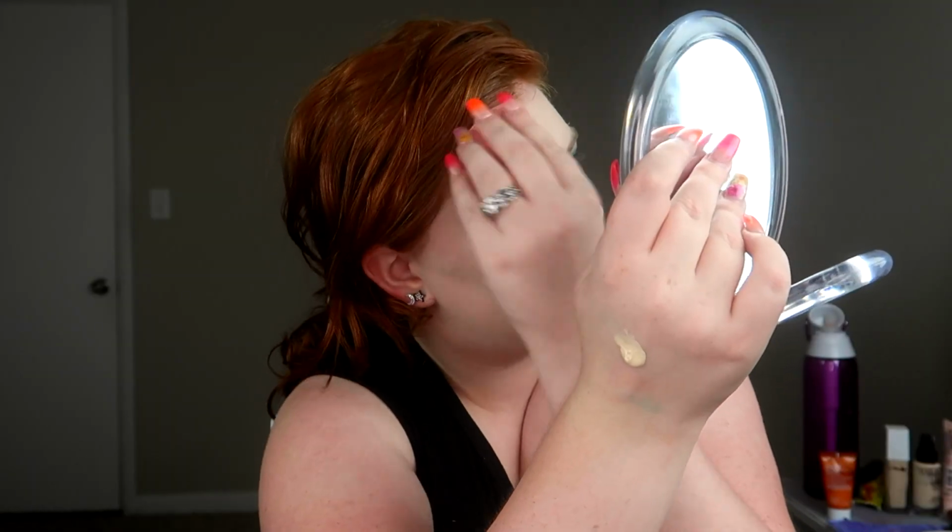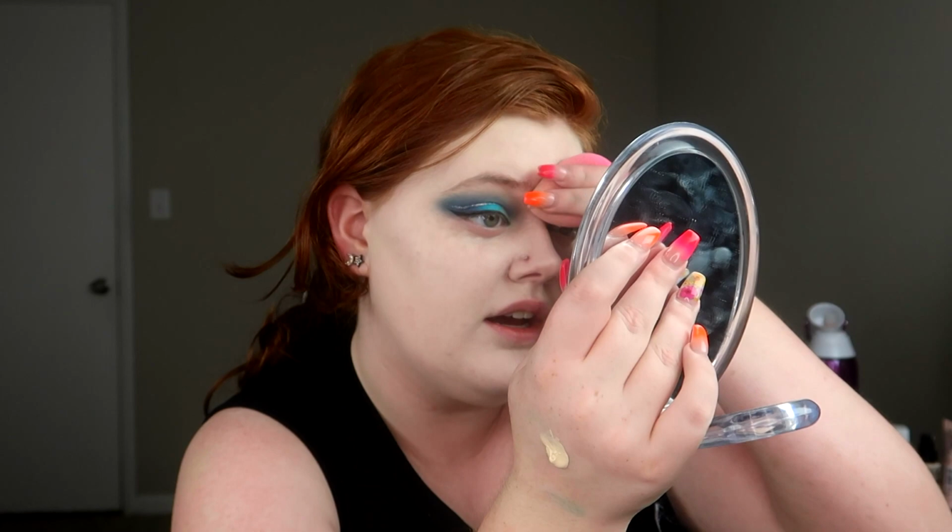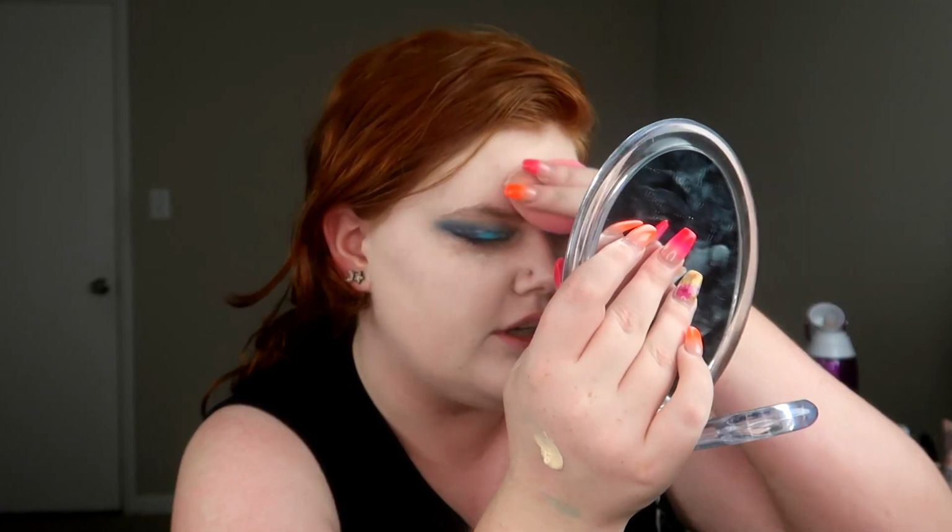I'm getting about the same coverage on this side. That nice high medium, which isn't bad. It is definitely clinging to my breakouts. Texturing on my nose. I'm thinking I like how it blends out with the beauty blender better than the brush. Since I'm getting about the same coverage, I think it's just blending out a little bit smoother. Weird texturing though, like my forehead and my acne spots are getting some mad texture.